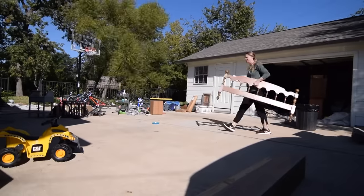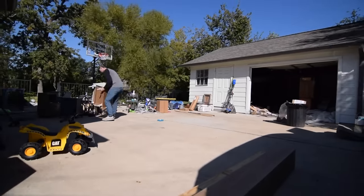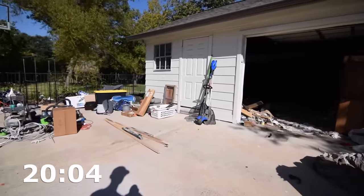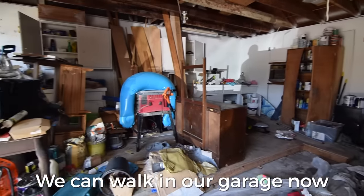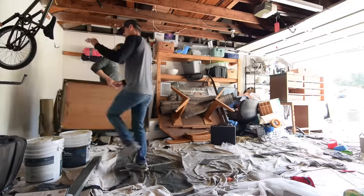After getting a lot of the little things out, we kept going and started moving some of the bigger things out. All right, we are 20 minutes in. We are making some good progress with just 20 minutes of labor. So let's go in and talk with the project manager. We can walk in our garage now. I guess that's good. Yeah, I'd say we're making some real progress here.